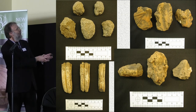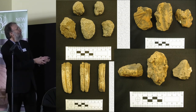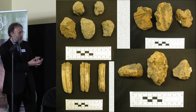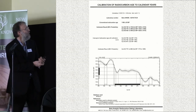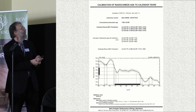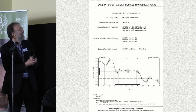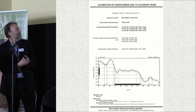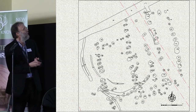Lumps of quern stone. So this was a quern for grinding corn that came from the Rhineland, upper Rhineland Valley, traded across to this country. And fragments of daub from around where the post holes were. The date came back as between 775 and 885 AD. So this is the sort of period when Hamwick is going into decline, the Vikings are coming around. So of interest, what's going on here?